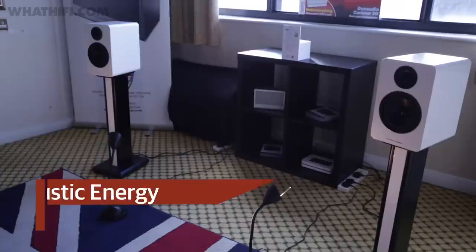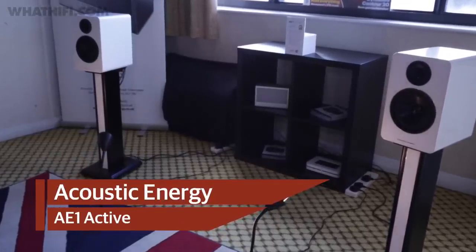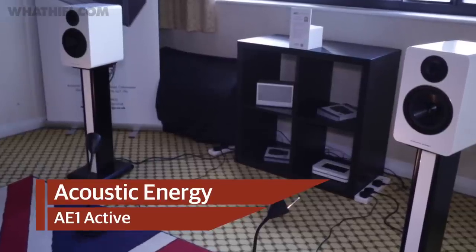30 years of the Bristol Show, and we're back again to check out all that's new in hi-fi and AV. Of course, stereo speakers are always one of the biggest stars of the show, and there's certainly plenty for us to get excited about this weekend. As always, a few brands used the Bristol Show to launch brand new speakers, and Acoustic Energy was one of them, showcasing its new AE1 active speakers.